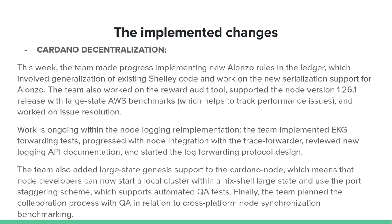Talking now about the Cardano decentralization. This week, the team made progress implementing new Alonzo rules in the ledger, which involved generalization of existing Shelley code and working on the new serialization support for Alonzo. The team also worked on the reward audit tool, supported the node version 1.26.1 release with large state AWS benchmarks, which helps to track performance issues, and they worked on issue resolution.